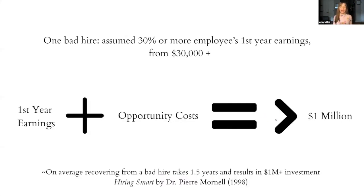I think the number that most of us are most familiar with is about 30% of the employee's annual salary or first year earnings. So let's take a sales rep who's earning maybe a $100,000 annual salary. That's going to be give or take around $30,000. So not a great number, but not that horrible either.